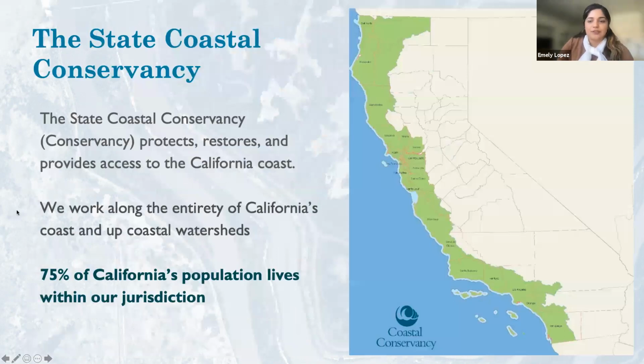Okay. So for those who are new with us, I do want to give a brief overview. We are the State Coastal Conservancy. We're a state agency that protects, restores, and provides access to the California coast. We work entirely along the California coast and up coastal watersheds. And you can see in this map, the highlighted green area is our jurisdiction, which is about 1/3 of California's land area. And it's a really important area because it contains about 75% of California's population.